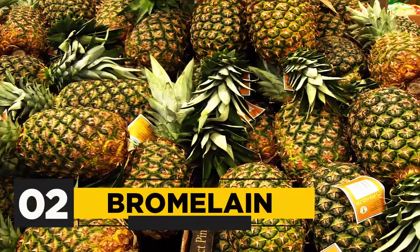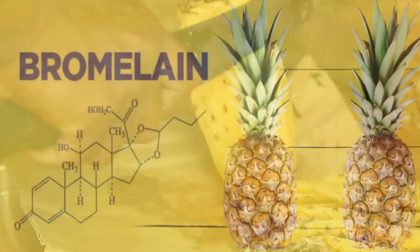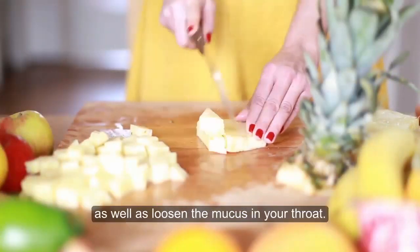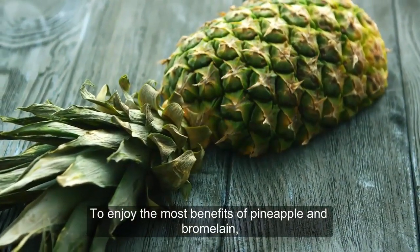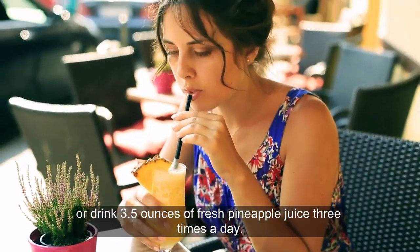2. Bromelain. You don't usually think of pineapple as a cough remedy, but that's probably because you've never heard of bromelain. There's evidence to suggest that bromelain, an enzyme found only in the stem and fruit of pineapples, can help suppress coughs, as well as loosen the mucus in your throat. To enjoy the most benefits of pineapple and bromelain, eat a slice of pineapple or drink 3.5 ounces of fresh pineapple juice 3 times a day.